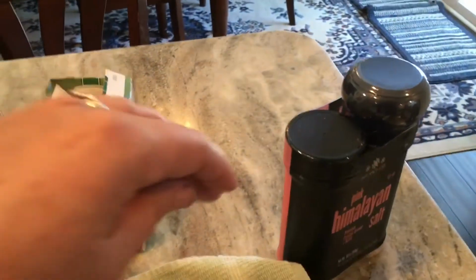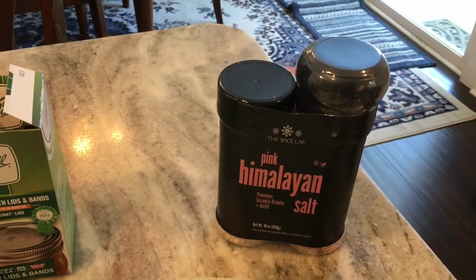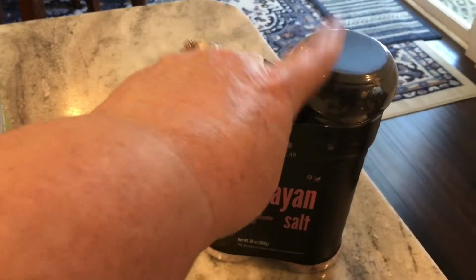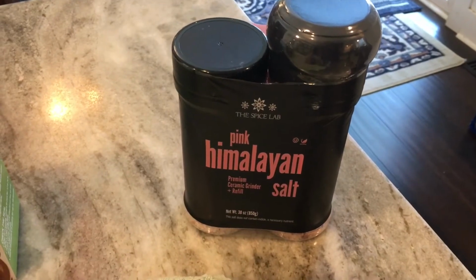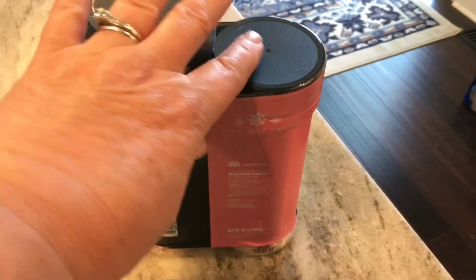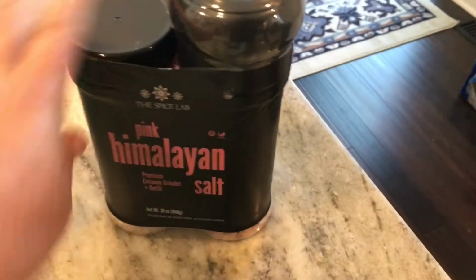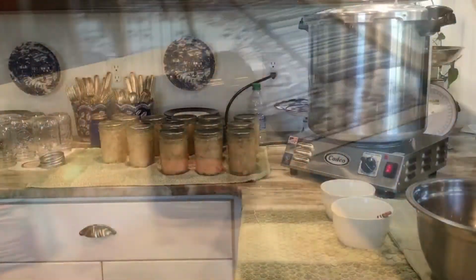Another really neat find at Costco today was this pink Himalayan salt. There is a grinder and an extra container of salt. This was $5.97, and I love pink Himalayan salt. It's supposed to be so good for you. So that's a really good deal, and I'm excited about that.